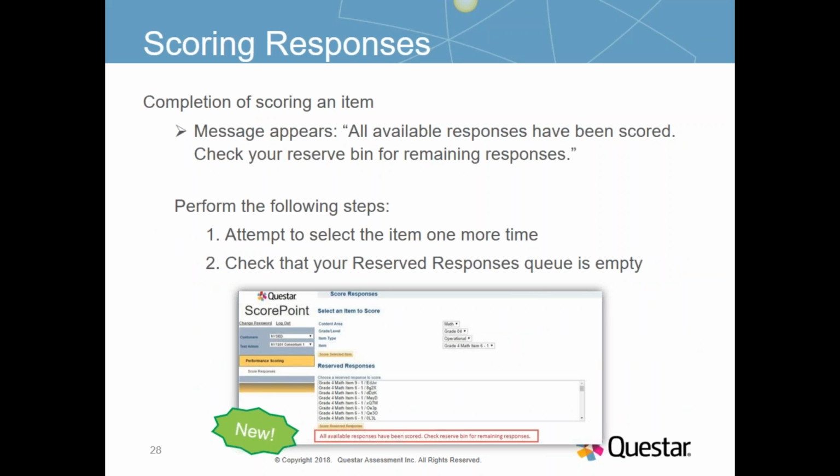So in completing a scoring item, let's say that you are responsible for scoring item number 33. When you get to the end of scoring, there's nothing left in the queue to score. There will be a red message at the bottom, and I say this is new because we did change the wording on this. It says that all available responses have been scored. Check your reserve bin for remaining responses. That message will come up if there's nothing left in the queue to score.